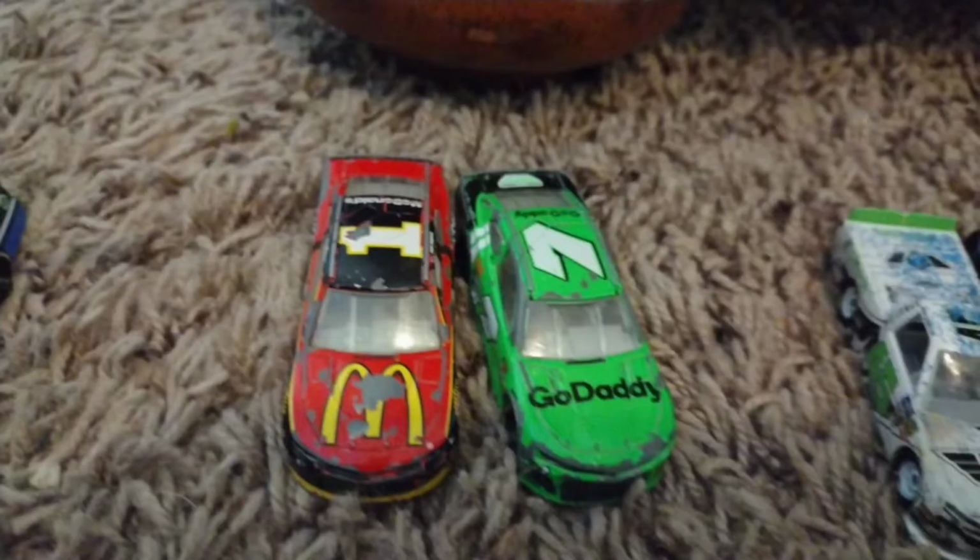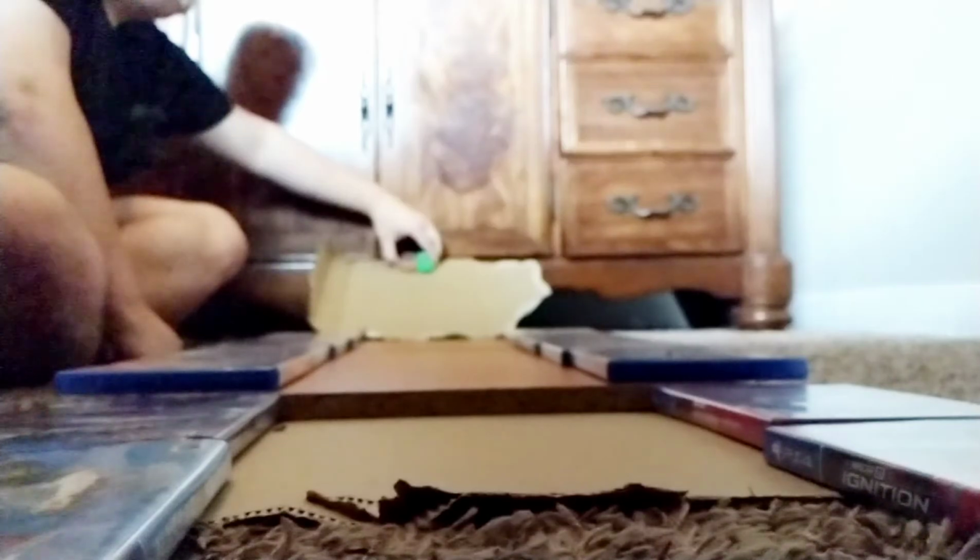Then we have Ross Chastain. We know how aggressive he can be at times. And then we got Corey LaJoie. Here we go. We're off once again. Oh, look at this. They're both dead even. Chastain, he's going to go. Hits the wall. Can Corey LaJoie get him? Yes, he does. Corey LaJoie will block Ross Chastain right there at the very end. Corey LaJoie will advance to the quarterfinals.